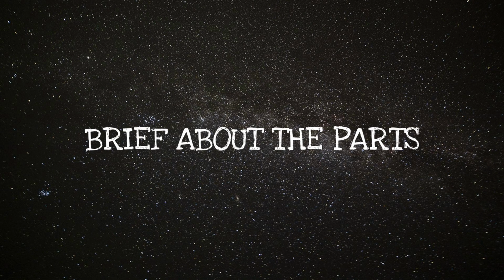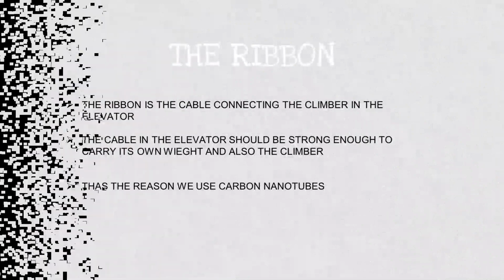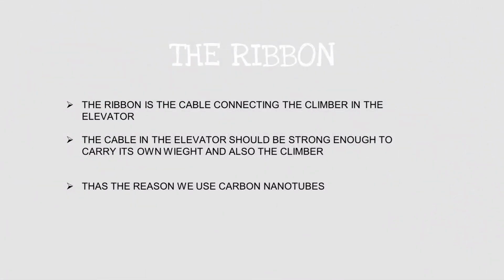Brief about the parts. The ribbon. The ribbon is the cable connecting the climber in the elevator. The cable in the elevator should be strong enough to carry its own weight and also the climber. That is the reason we use carbon nanotubes.